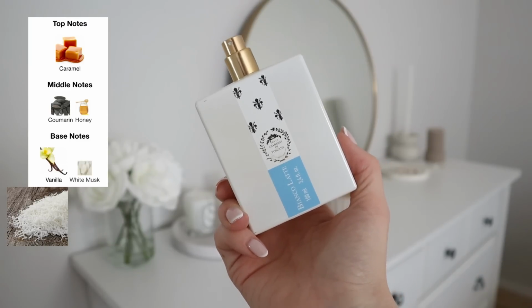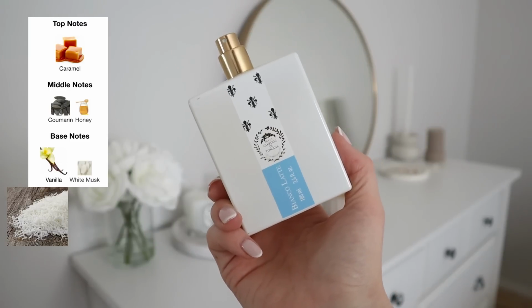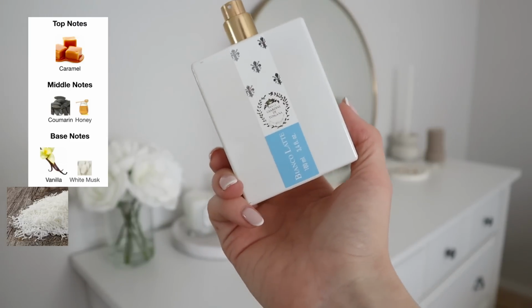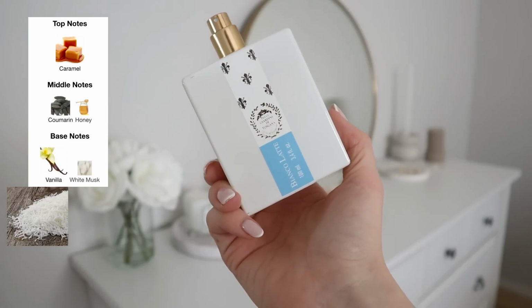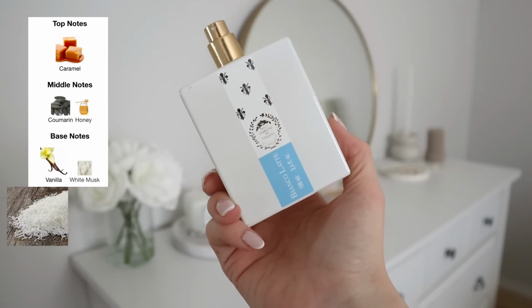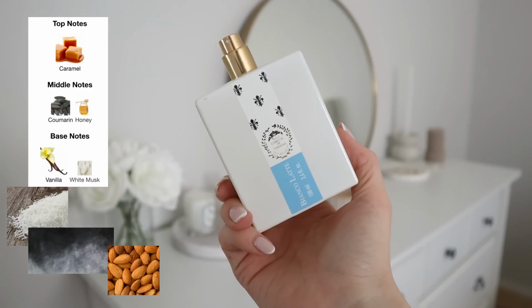And then I get sort of this tonka bean that's coming through, even though there's no specific note of tonka bean. So for me, that is the only thing about this perfume that kind of makes it harder for me to completely 100% head over heels fall in love with, is that powdery, slightly herbaceous coumarin note.